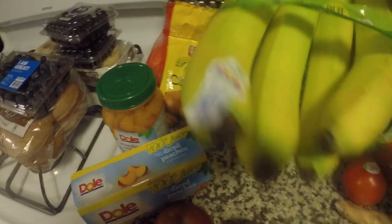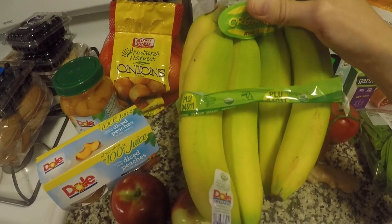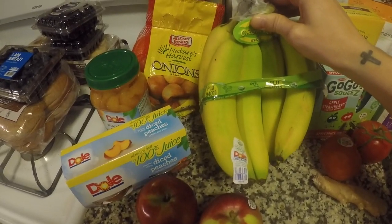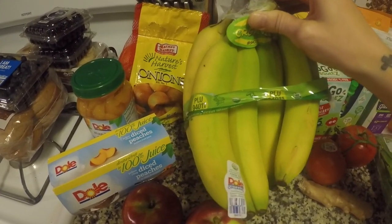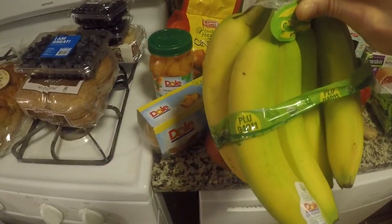We got some organic bananas. We always get the organic ones. We find that they just taste a lot better. When you get used to eating the organic ones and then switch back to the regular ones, you definitely can taste a difference. Plus they're only like 10 cents a pound more, so I think it's worth it.